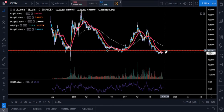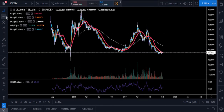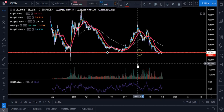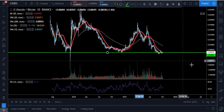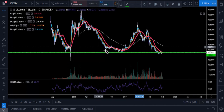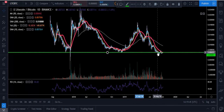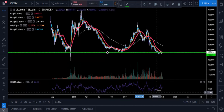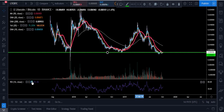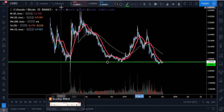And you can also see we're almost sitting on this key support area that we were looking at for quite a while now. If you look back at some of these videos I was doing, let's turn that green here. We were looking to see if we could get a bounce off this, because this has been a significant area where typically we'll push up and we'll bounce off here. We came back down, and we'll have to see if we can find that support here. But it's nice to see we have some bullish divergence going on the RSI. So we have that taken care of.